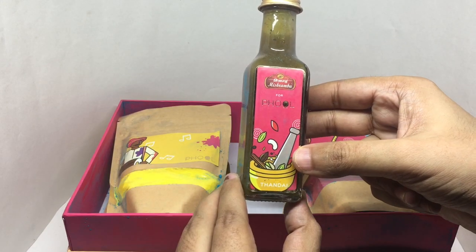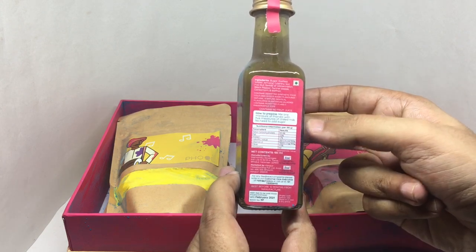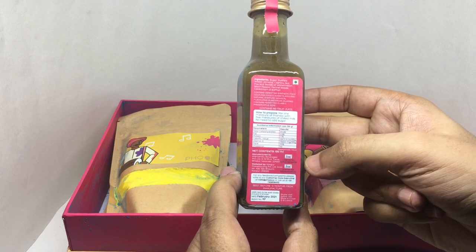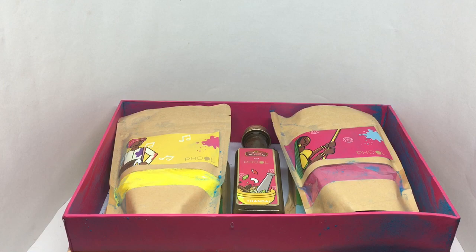You also get this drink mix. You mix this with chilled milk. No need to add sugar. This is manufactured in Kanpur, India. This is how the colors look.